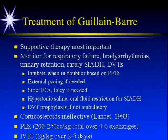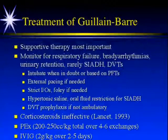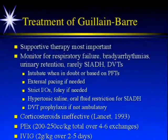So how do you treat Guillain Barre syndrome? Well, remember your ABCs. That's the most important treatment for any of these disorders that cause respiratory compromise. So supportive therapy. You assess for respiratory failure, but they also can develop autonomic insufficiency perhaps as often as 50% of the time, so they probably should be put on telemetry. And they need to have their blood pressure checked fairly frequently.